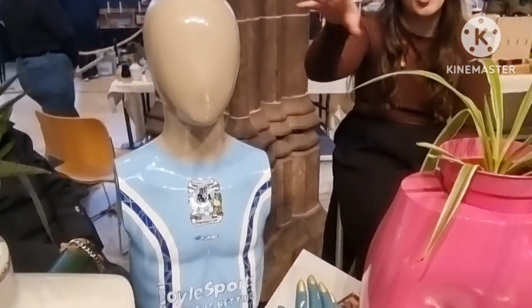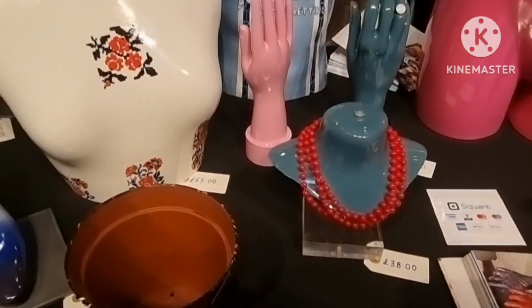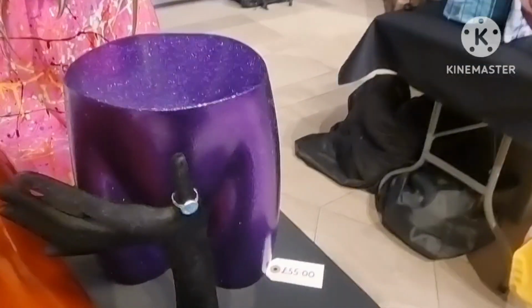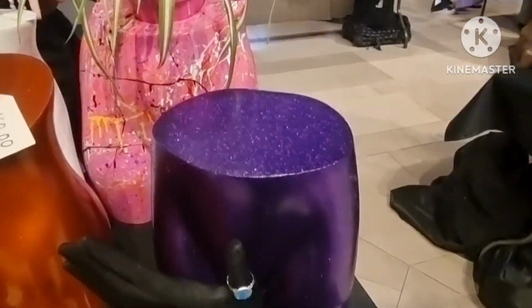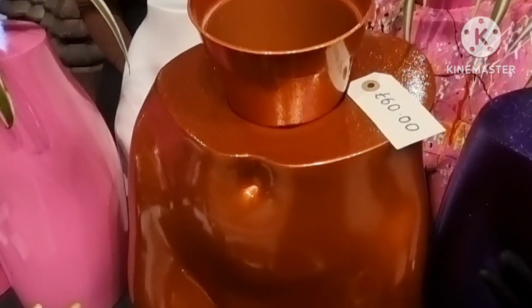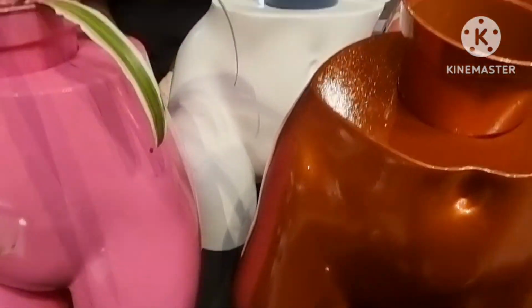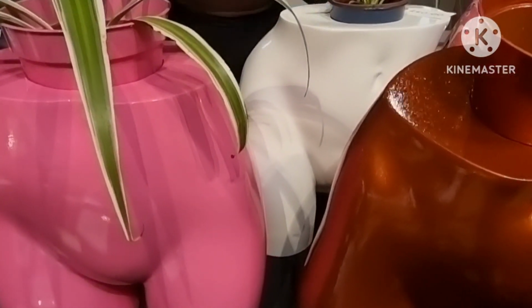We upcycle old mannequins, and then I hand paint them into whatever design people want. And do you have a shop or website? Yeah, everything's online. What I've got here today is a bit cheaper than what it is online. Everything's bespoke, so if you want a colour or design, you just drop me a message and we'd go from there.